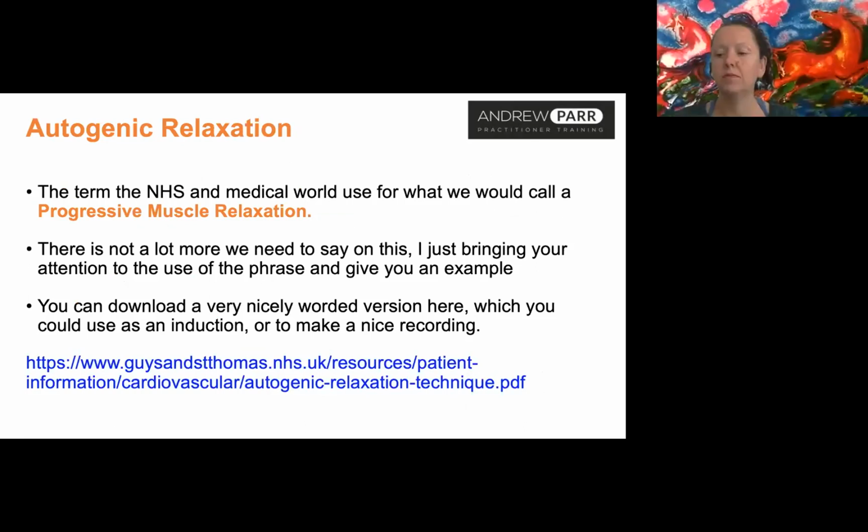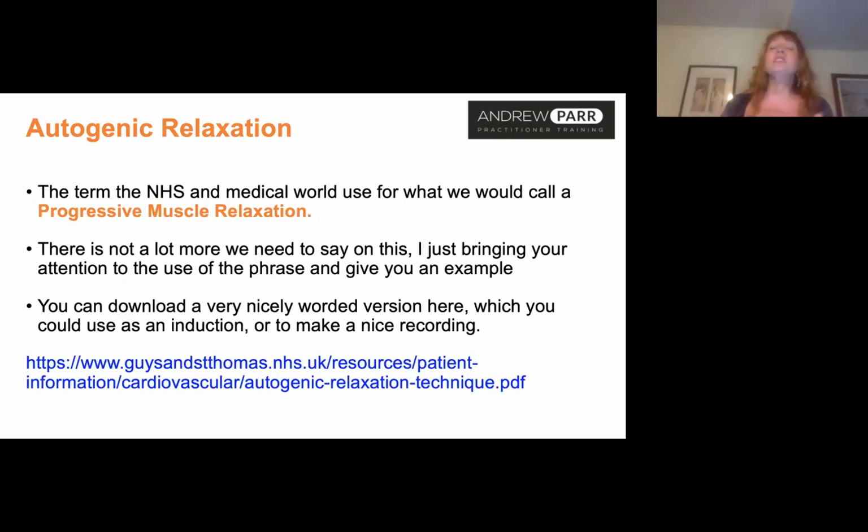this is a very, very quick one before we move into weight loss. You'll notice this is in your handbooks, autogenic relaxation. Really just to let you know, it's mainly a term that's used by the NHS, and it's actually what we would call progressive muscle relaxation, which is what you did right at the beginning of the module. So in terms of what Andrew believes, you don't really need to know much more than that. It's really just letting you know that this is the same thing. There's a little version in your handbook that you can have a read of, and you'll see that's exactly what it is. So don't need to say too much more about that now. But what we will do is move on to weight loss.